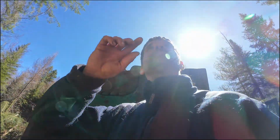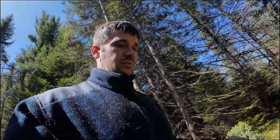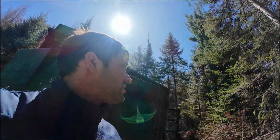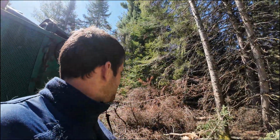We're gonna head down. So all these trees behind me need to come out. Those ones, all these ones are coming out, and we're going right behind me that way, up the trail, out to the old farmhouse field.